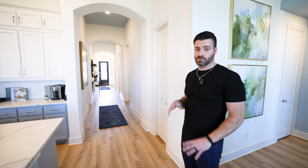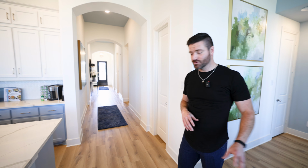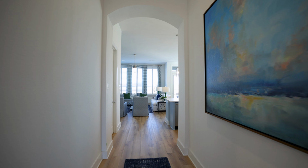So if you're one of those people who don't like to be bothered when you're sitting here watching TV and somebody comes to your door trying to sell you solar or something like that, you don't have to worry about that with this spot.